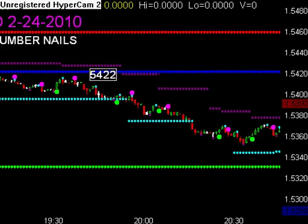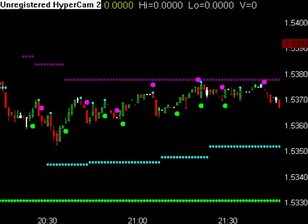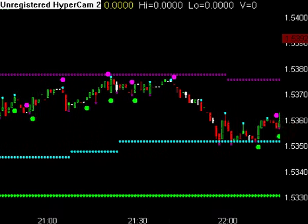Hit the cyan again to scale out, and voila, we go all the way down for just under a 100 tick trade. Let me pull it over here. Look at that. 33.31 all the way down. Okay? That's how you do it. That's nearly a 100 tick trade, just under a 100 tick trade from way up here at this level.